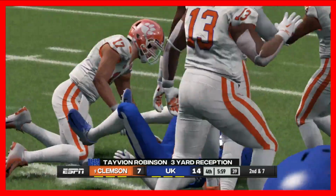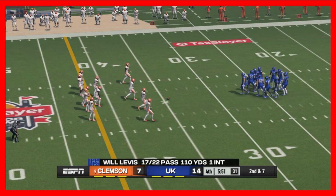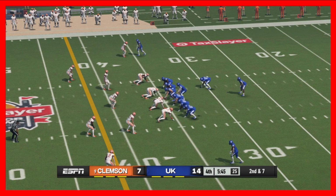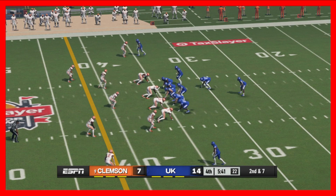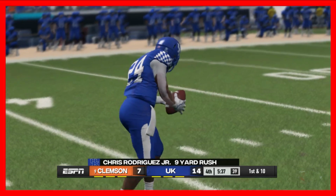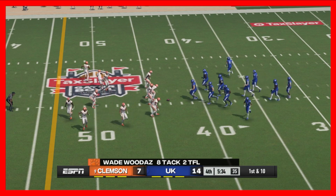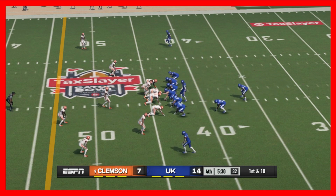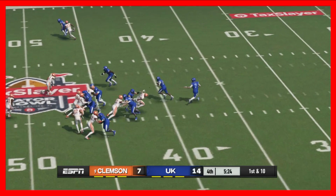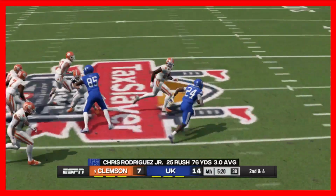Caught, and he's hit immediately. Number 17 makes the set at the 34-yard line. That'll make it second and seven. Makes it out to about the 43. First and 10. Ball on the 43-yard line. Nice run there. Gaining 4 yards. That makes it second and six.